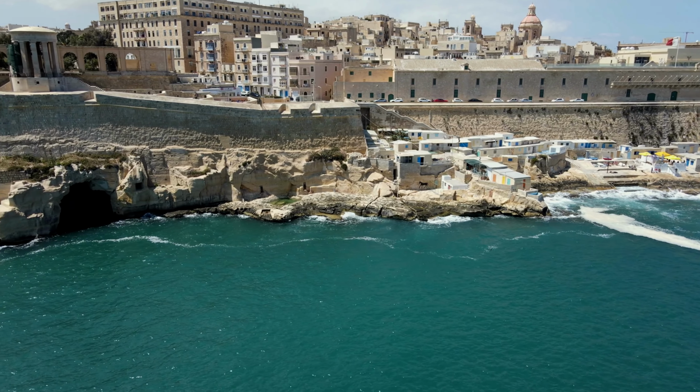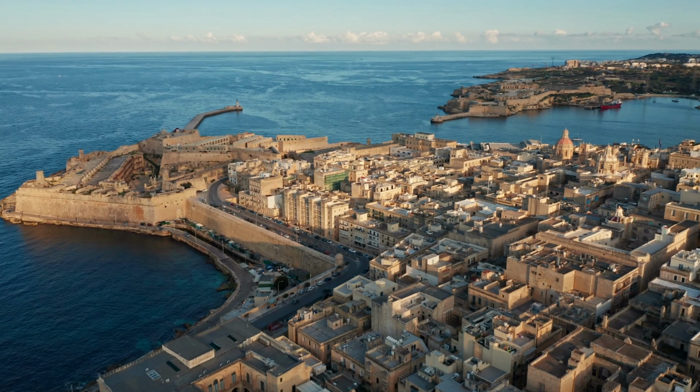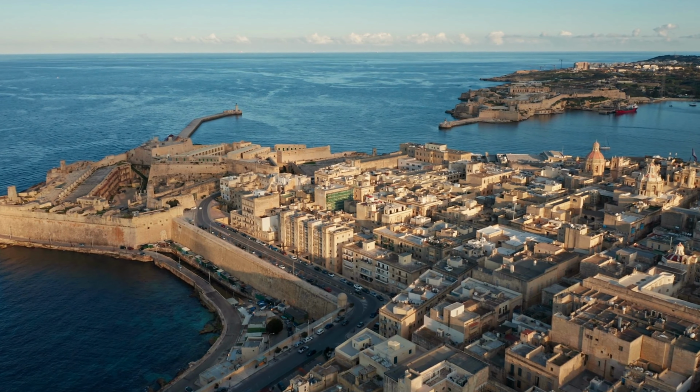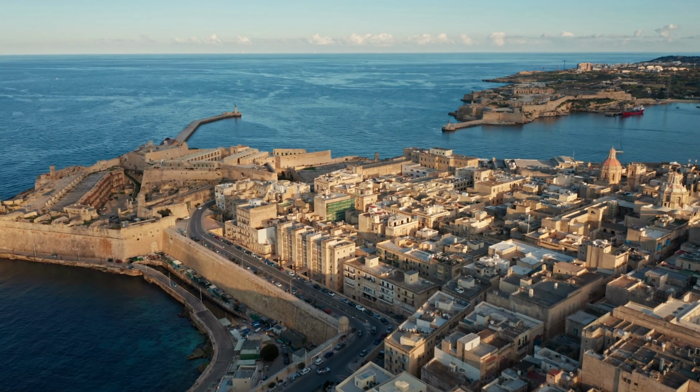Be sure to visit St. John's Co-Cathedral, one of the most impressive churches in Malta, and the Upper Barrakka Gardens, which offer stunning panoramic views of the harbor.